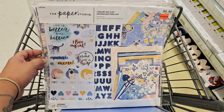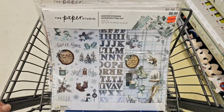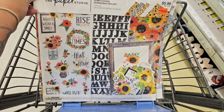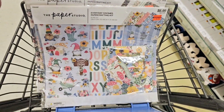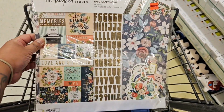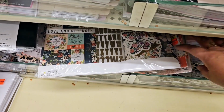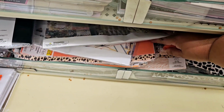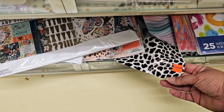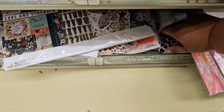So there's a cat one. This one's $2.24. I don't have a cat, so I'm not going to be taking that one. There's a winter for $2.24. I'm going to take that one. There is a sunflower one, $1.50. Gnome one, $1.74. And this beautiful little floral one, $1.74. So stinking cute. There are even sheets of vinyl down here that are on clearance. There is this that is, look, it's only $1.25, you guys. Oh my gosh, how cool is that?